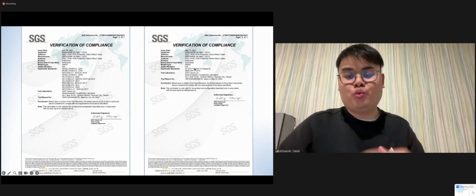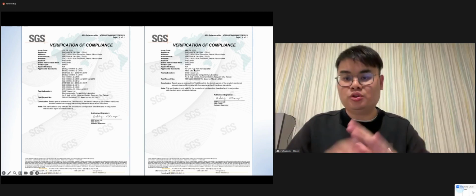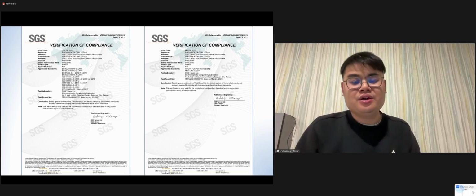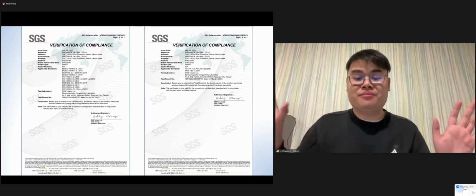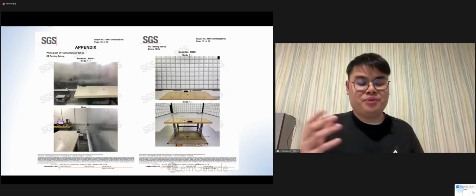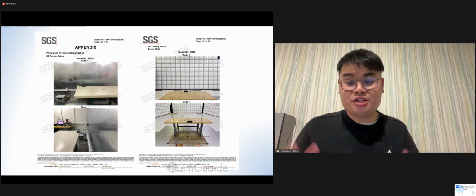Now, the third one, which we received about 1 or 2 days ago, is RoHS. I don't know whether you've heard of it. Okay, so it's another compliance verification. So now we got 3 from SGS at the same time. The following pictures are some of the pictures that they took during the laboratory verification of emGuarde.